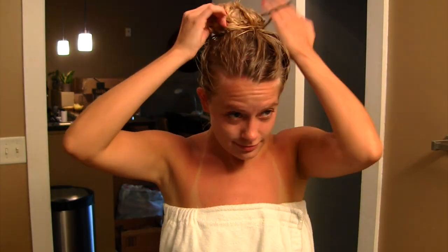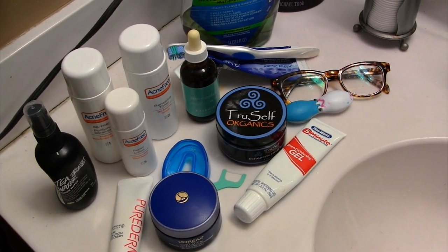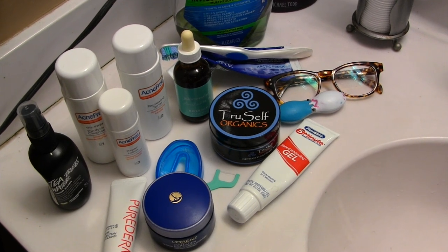I go ahead and take out my towel-dried hair. Can you see all those boxes in the background? Cute, right? Then I go ahead and just wad up my hair on top of my head. This just helps for when I'm doing the rest of my skincare stuff. So I do this in a really crazy order, but here are all the products that I'm going to be using throughout the entire video.